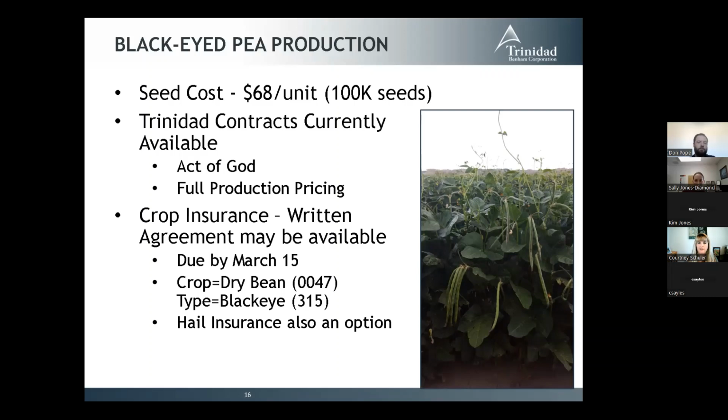We've had, like Sally's yield trials, some trials up in Nebraska, so there's data out there to support insurance. Now, is it going to be a real high guaranteed yield? No, but the product should be available for you if you go through the steps to get that written agreement submitted.